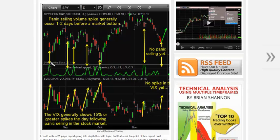If we also combine the volatility index below it, it's kind of tough to tell on this chart, but I put angles on them, which helps a little bit on these arrows. More or less you'll see a drop in the S&P, you'll see panic selling kick in, and then the following day is usually when you see the VIX jump up. Once you see a jump in the VIX of about 15% or more, then you should see the stock market put in a bottom.